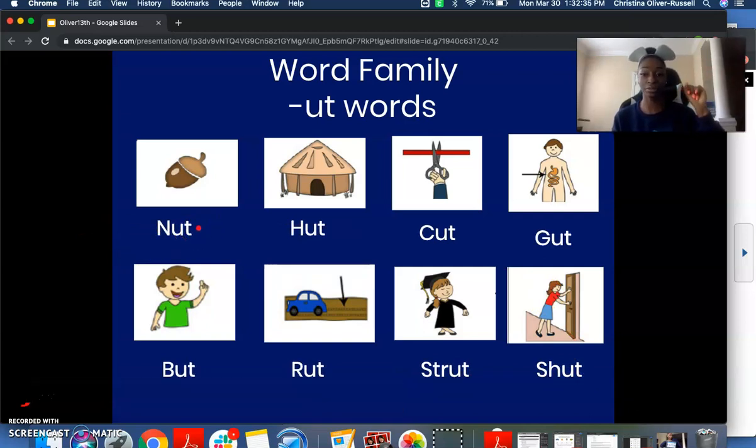So stretch, stretch, stretch it out. The first word is nuts. Nuts. One more time. Nuts. Awesome job. The next one is hut. Hut. One more time. Hut. Amazing. The next one is cut. Cut. One more time. Cut.